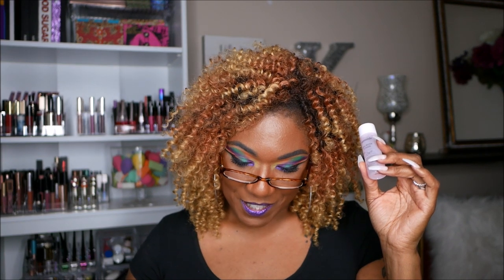Were the roses really hand-picked at dawn? Like, real? Okay. Maybe they were. I can't say. Anyway, so yeah, this is really nice. I do love rose water toner. I love rose water anything, really, but a nice toner is always good for your skin to help tighten up your pores and just give you a nice, real good cleansing on your face.